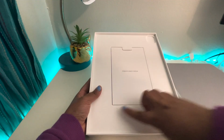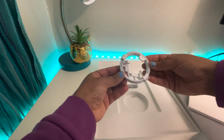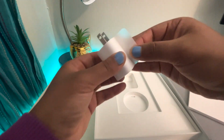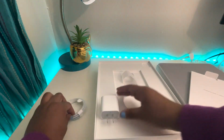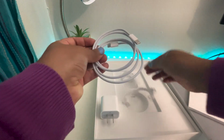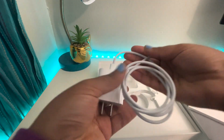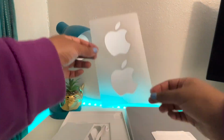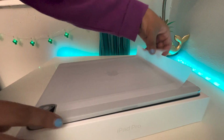So I was super excited to finally get my iPad. I had wanted one for a couple of years, so I couldn't wait, honestly. Also, this is the first device that I have ever pre-ordered and got on release day, so that made it even more exciting for me.